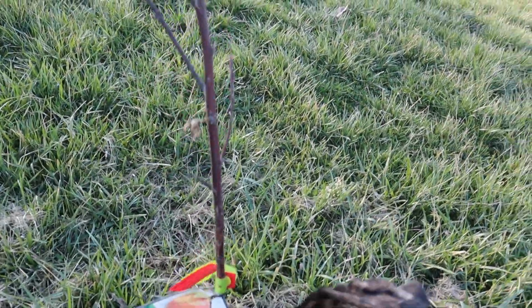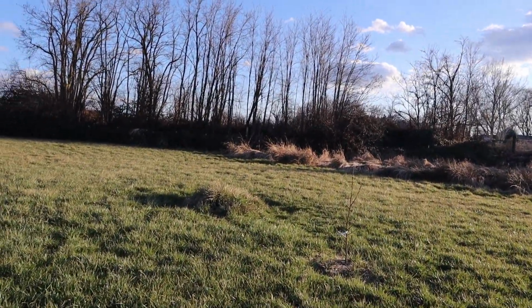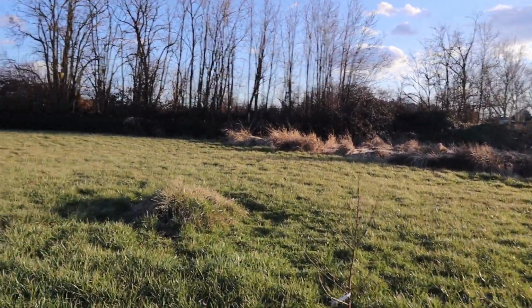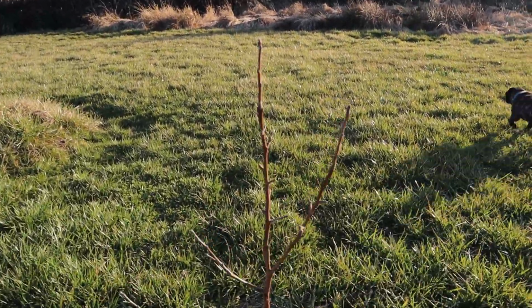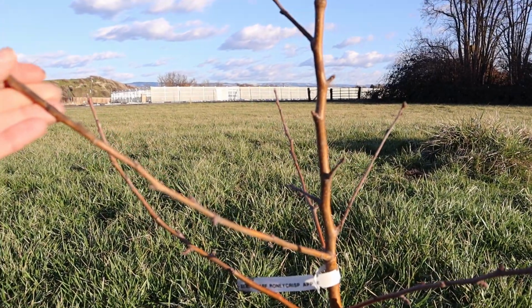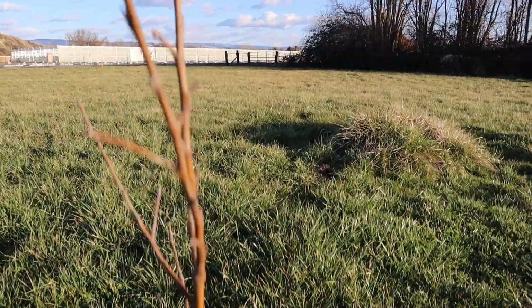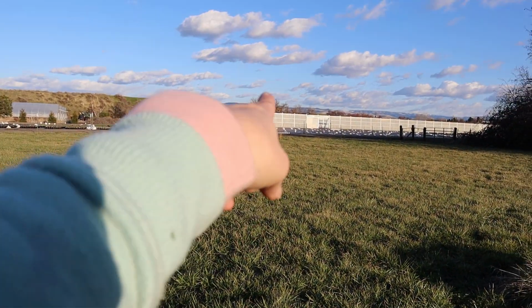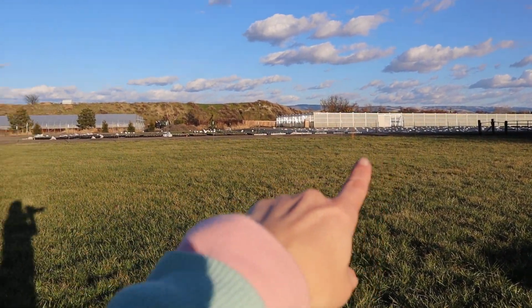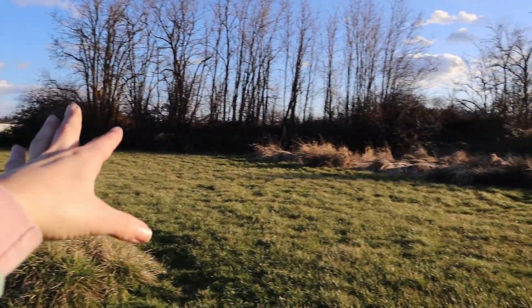This was another nectarine, and it also did not live. This was a Honeycrisp apple. Looks like it survived the winter, which is good. Good, good. This area, I mean, I have a golden corkscrew willow tree over there and then another one down there. But other than that, this area doesn't have anything planted in it yet.